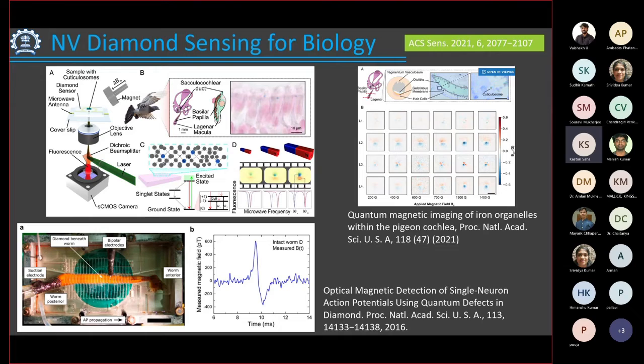So for instance, here is a live C. elegans worm, which has one single neuron. And in this, you can see that the NV center, which is sitting underneath this neuron, has mapped out the axonal potential. And this is what prompted us to think of a way in which we can build a sensor which will detect mammalian neuron cell images. And this is what motivated us to think beyond just looking at single neurons, but a cluster of neurons.